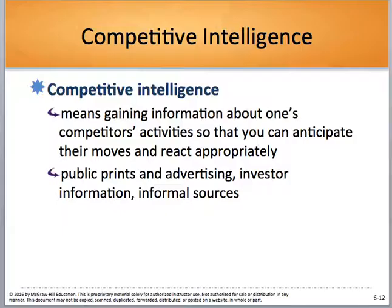So when we look at CI, which is our competitive intelligence, this is how we go about gaining information about our competitors' activities so that you can almost play a game of chess. You can anticipate their moves and react accordingly. So if you think they're going to go left, you can go ahead and move a step ahead of them, and it helps you really stay strategically placed against them. You can use various things like public prints and advertising, investor information, and other informal sources.